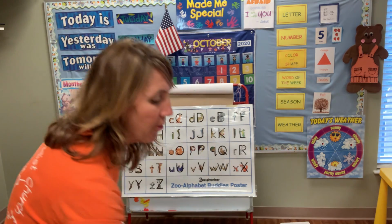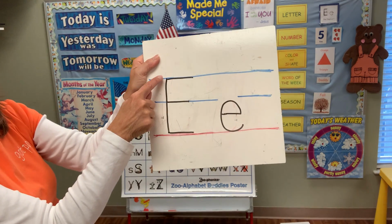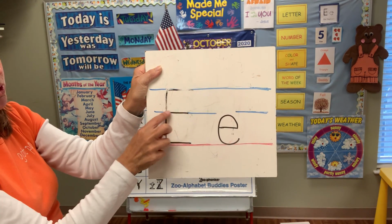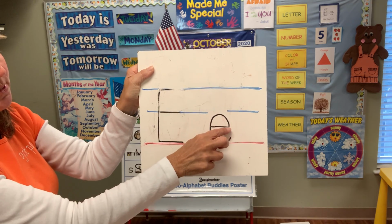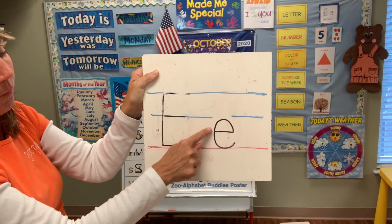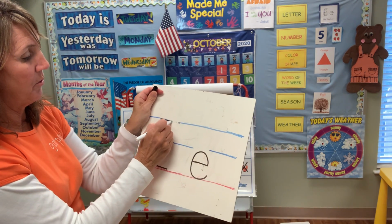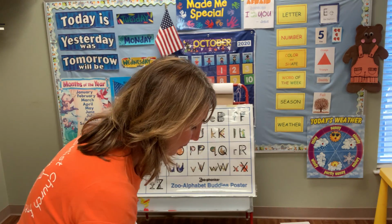Let me show you on our handwriting. I'm gonna just use my finger. Go down, across, across, across. For a lowercase, across, around, and stop. Very good. I kind of marked off the top of the E with my finger as I was doing it. So Ellie Elephant is our letter E.